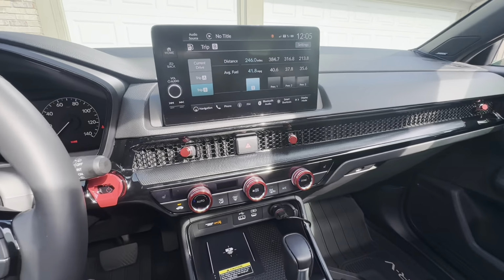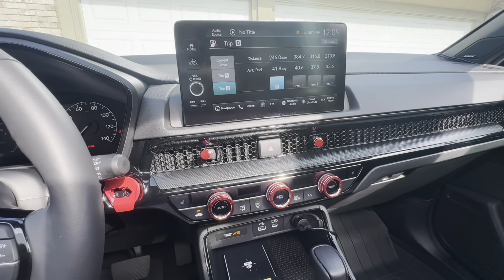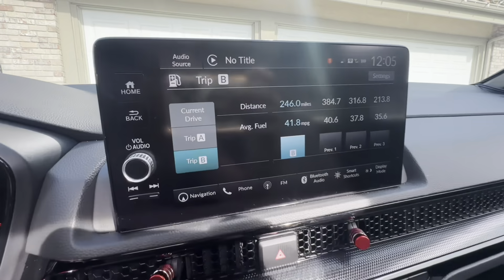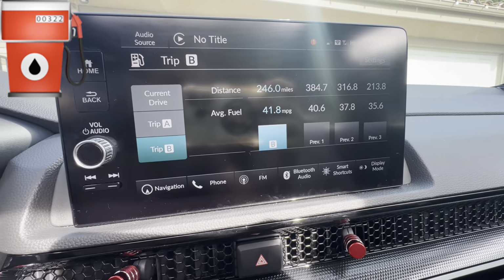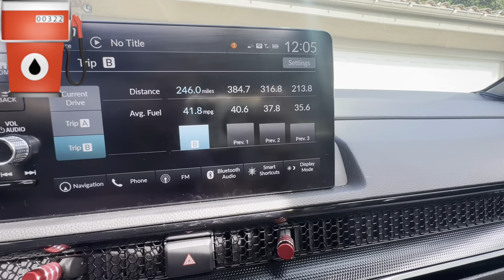Okay, so let's talk about fuel efficiency. Currently at about 17,000 miles. Our most recent tank has gotten us about 42 miles per gallon, and the one before that 40. One before that 37 and 35 over there.